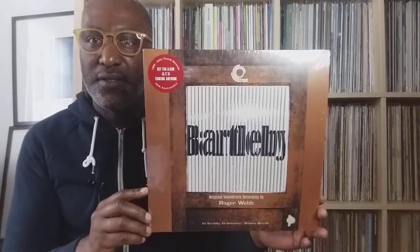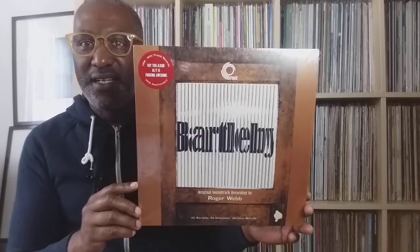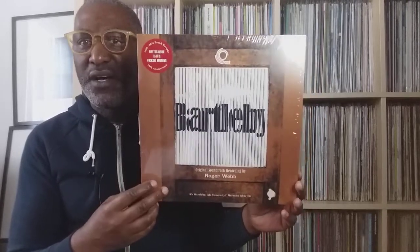And the soundtrack is entitled Bartleby. There you go. I like that. It's kind of like a Humphrey Bogart type detective's front door to his office type thing. Yeah, kind of. That's how it looks to me anyway. But an English version of it. Yeah, the sticker reads as follows. Buy this album as it is fucking awesome. Yes.